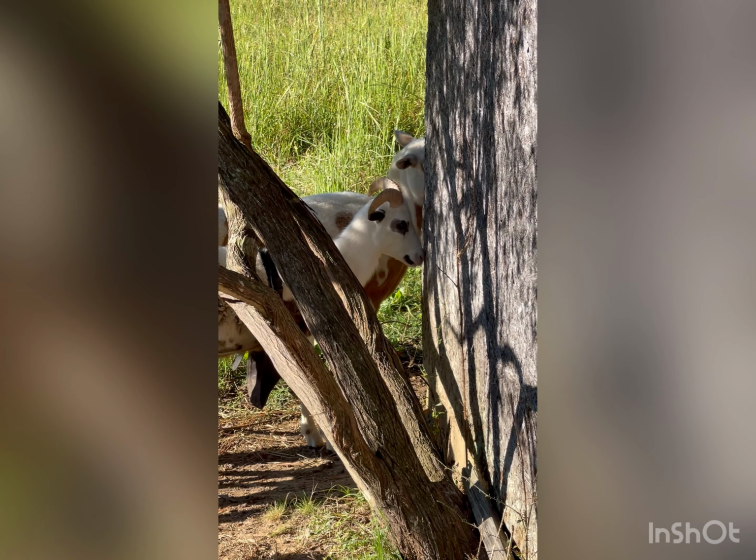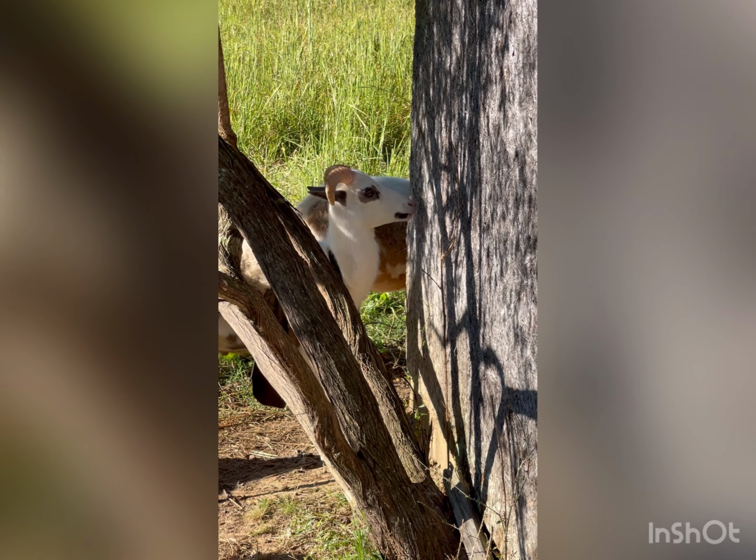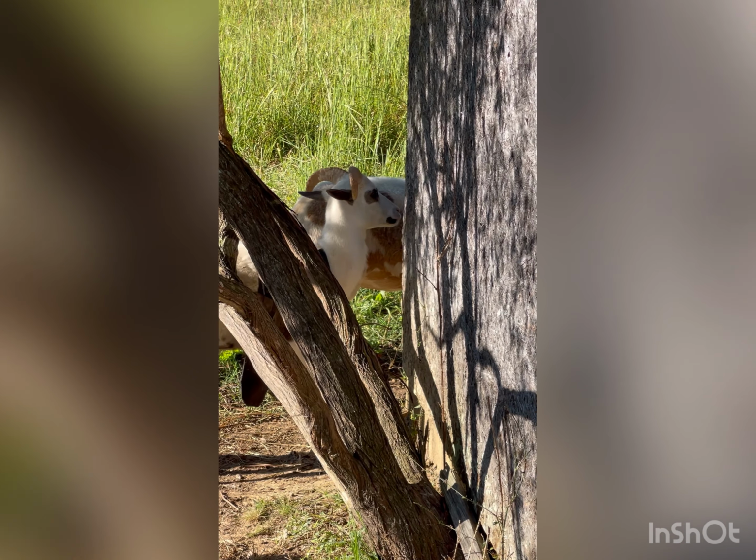See, Trax's horns are doing pretty good. He's getting there. He's not a monster by any means. I'm pretty proud of him.